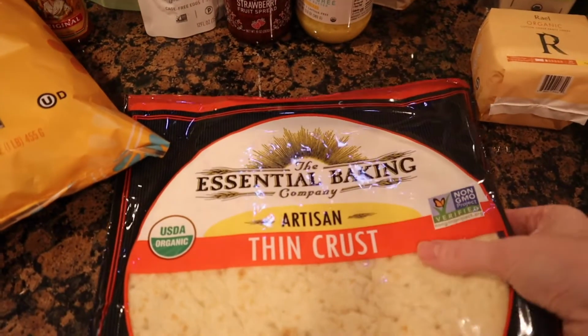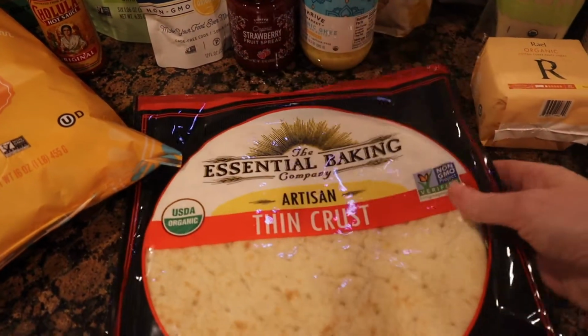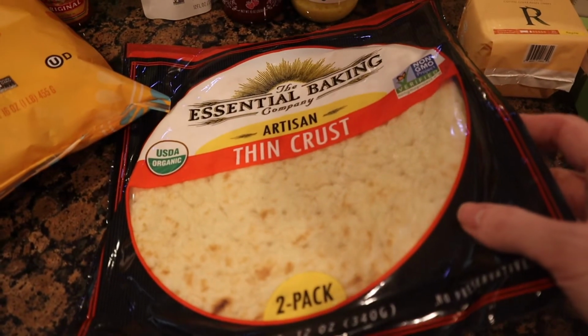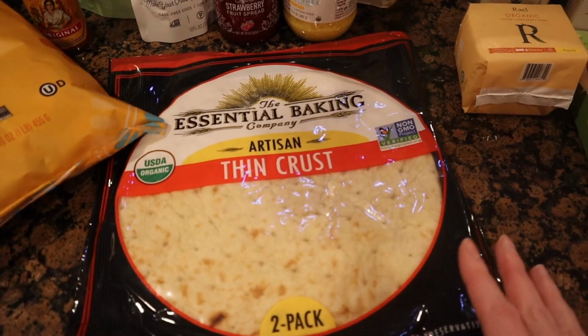I got another one. I really like this Essential Baking Company. They have a whole bunch of stuff. Loaves of bread, and then they also had these thin crust pieces. It comes in a 2-pack. These are great for quick night dinners or weekend lunches.